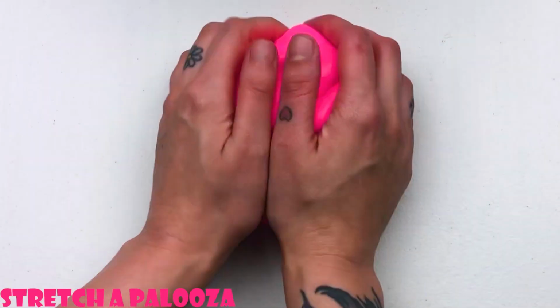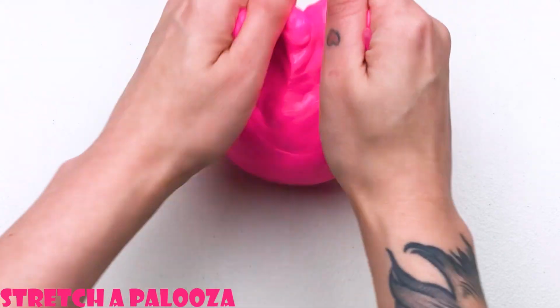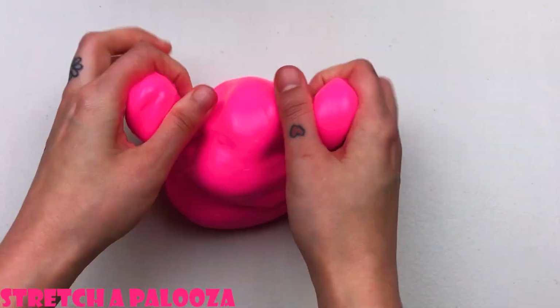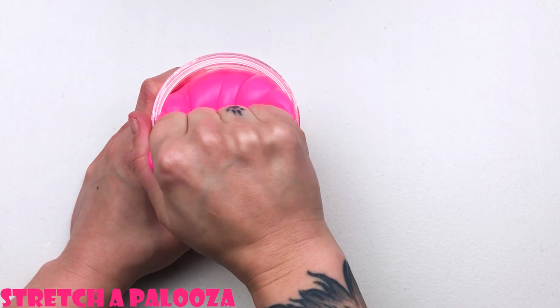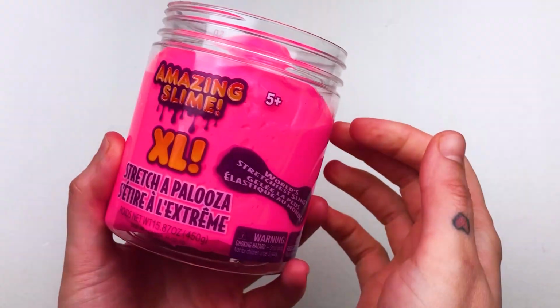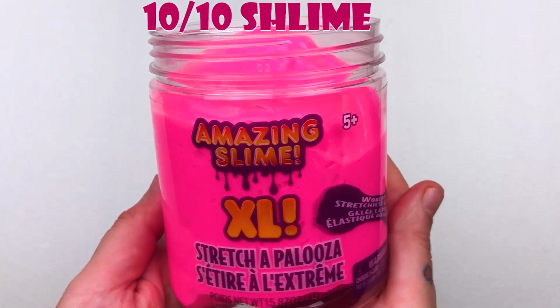It was just so jiggly, holdable, and soft. And squishy. Again, I just can't stop saying squishy because it's just so squishy. The thing that was advertised for this slime is the stretch, so it definitely does what is advertised. So I couldn't really fault this, you know? So for the neon pink amazing slime, I'm not gonna judge this texture. I liked it, so it's getting a beautiful 10 out of 10 slime.